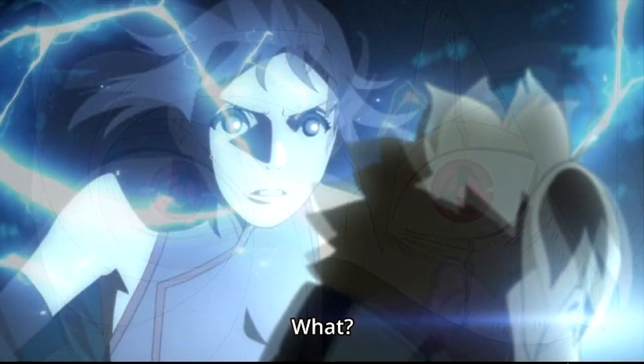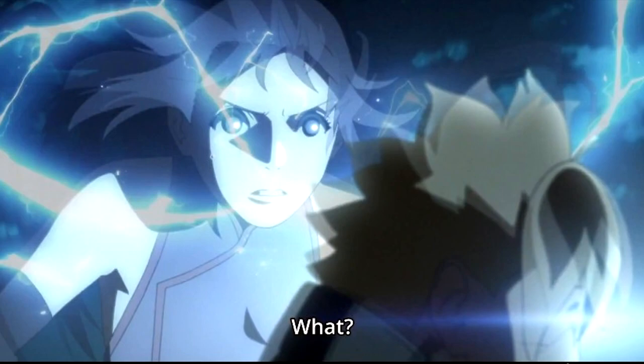What are the conditions that make Boruto's eye activate? I have to wait for more information. I can't just go around blaring my mouth with ridiculous theories that won't really come through, and that's not my style. I do, however, think that Mitsuki knows something about it, and I'll tell you why.